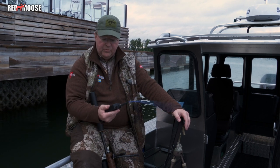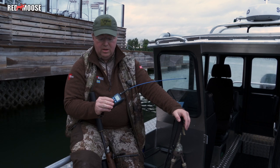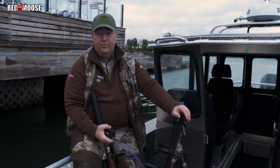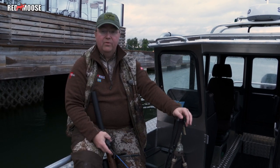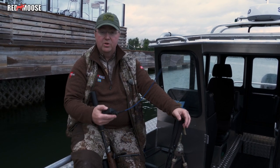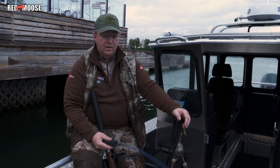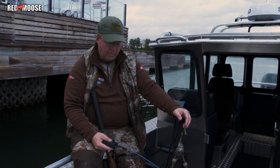So to bring a pair of comm radios is good. And of course, like with the binoculars and other stuff, when you go with Calle, he has all this stuff. But maybe for those of you who see this and will go out and try yourself, this is what kind of equipment we have used.